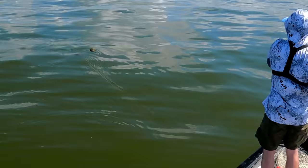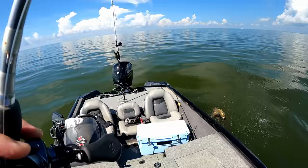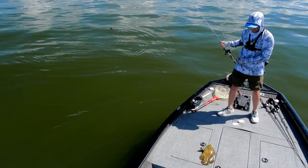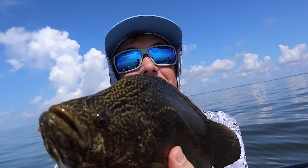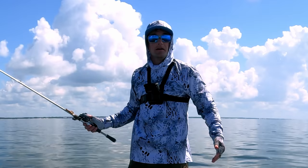Got him. Boy, I saw you suck that down. You screwed up, buddy. Yes. What a beautiful fish, man. These fish are just so beautiful. Check them out. First triple tail of the day, not a keeper, but you got to see how that process works. Let's do that on repeat and see if we can't catch another one, a big one preferably.